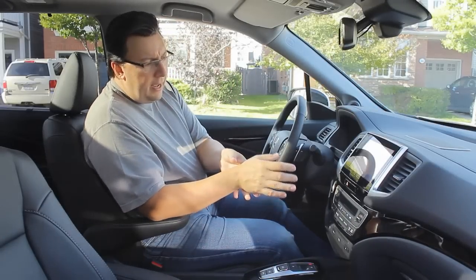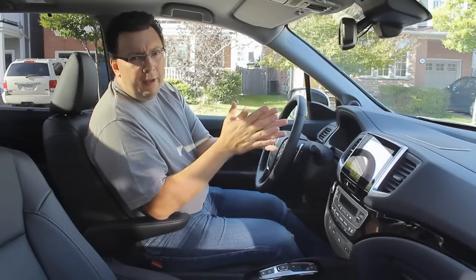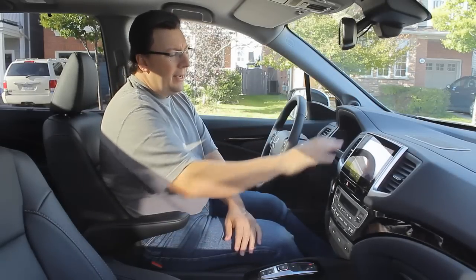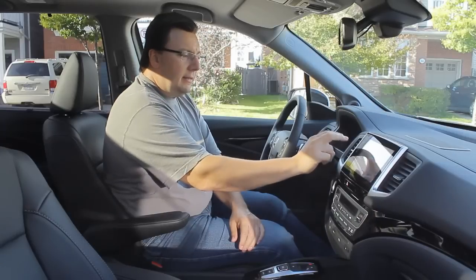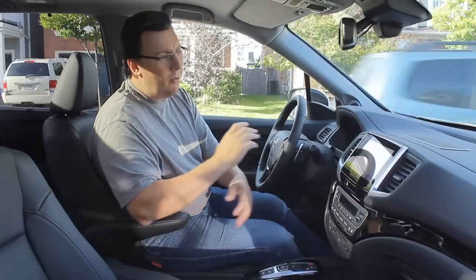Across the center stack, the new display screen is flat and flush. There's a nice Garmin GPS system being used, but I really don't like, and I've been saying this before, how the touch for volume and other menu items is flush. There's no buttons there. I know Honda's getting away with it.